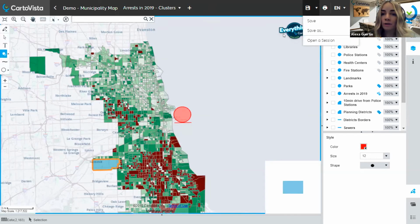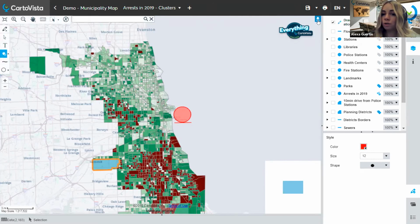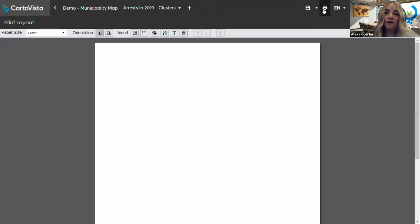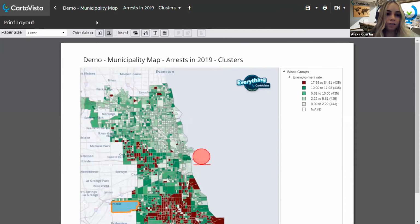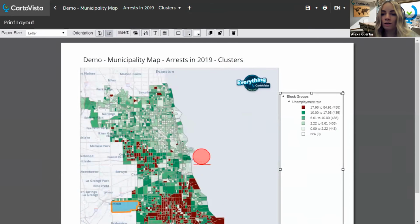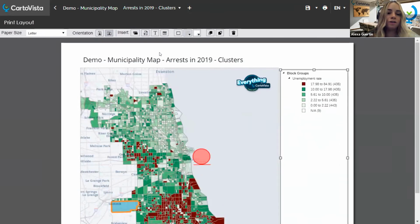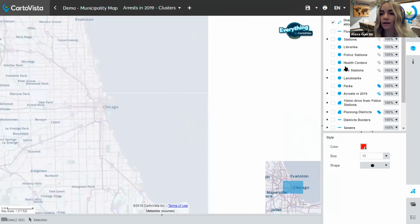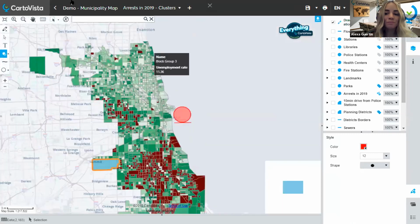You've also got the capability, if you wanted to share your map through a printout, you can save it to an image or an Excel document if you need to also export data. You also have a print layout function where you can easily modify your print layout. You can change the sizing, and you can add your logo for branding. You have an option to set this up as a poster if you need to print as a poster, all extremely customizable by the user and for your specific project needs.